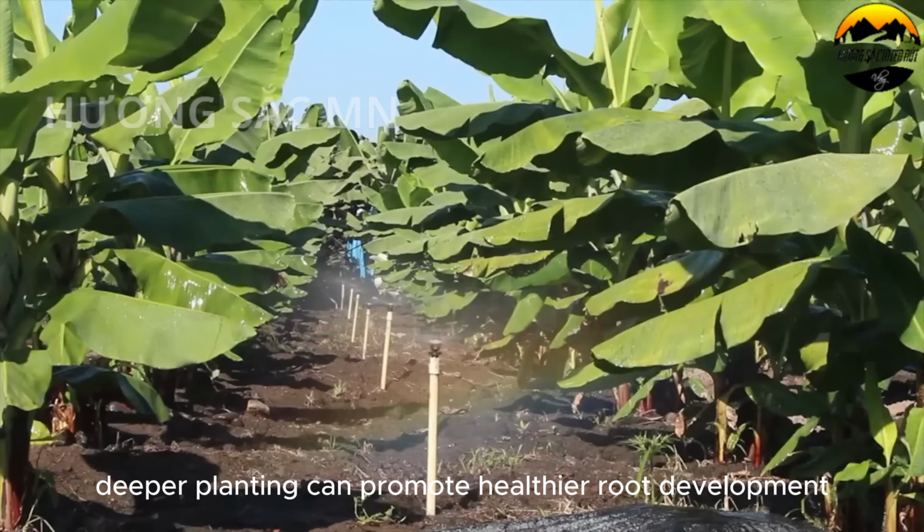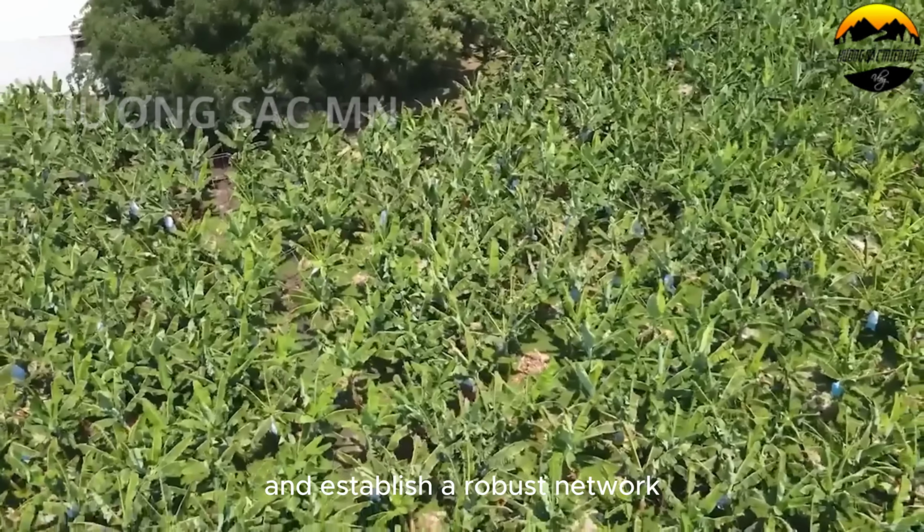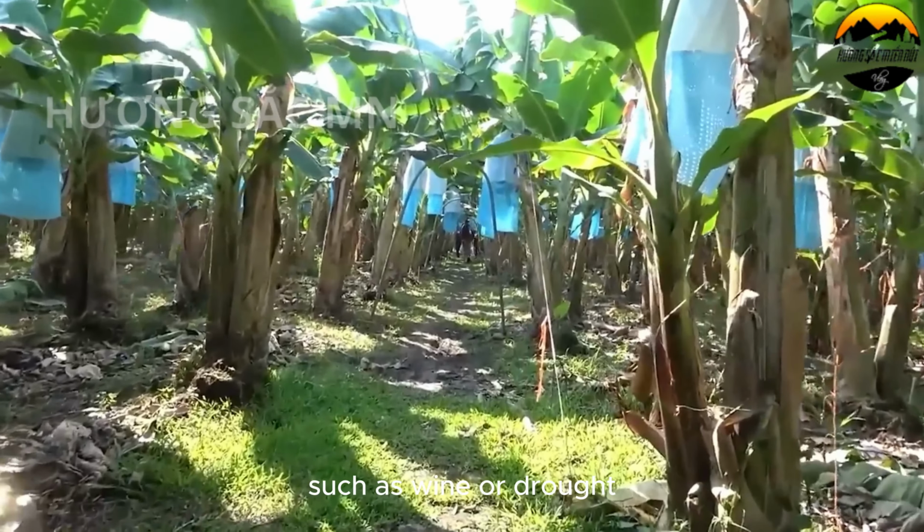Additionally, deeper planting can promote healthier root development, as the roots are more likely to grow downward and establish a robust network. This can enhance the sapling's resilience to environmental stresses, such as wind or drought.